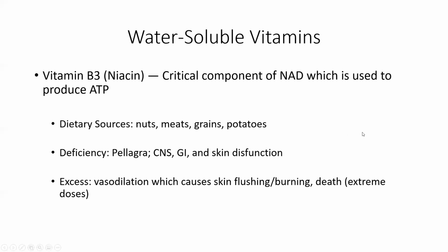So you're probably seeing some overall themes in here, kind of like Goldilocks. We don't want one extreme or the other. We don't want too little. We don't want too much. We just want that right amount.